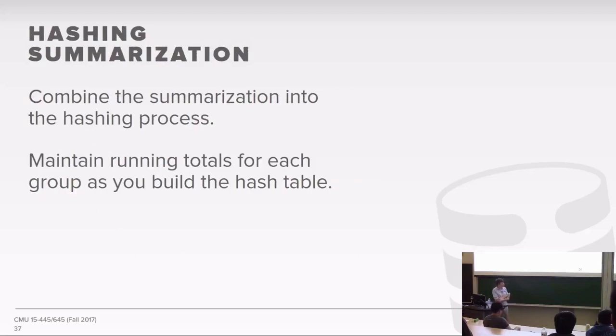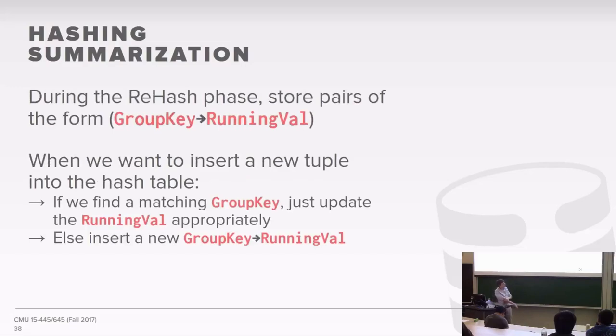In the case of hashing, we can use the hash table to calculate our aggregations as we go along, rather than having to build a second hash table and then do another scan on it to compute our aggregation. This is called hashing summarization, or online summarization. Again, the basic idea is that as we populate the second hash table in the rehash phase, the second phase, we compute our aggregation. So basically it looks like this. The value portion of the hash table will be a pair where we store the group by key and our running total value. Anytime we want to insert a new value into our hash table, we check whether we have a group by key match, and then we update our running total as needed. If we don't have a match, then we just insert a new entry.